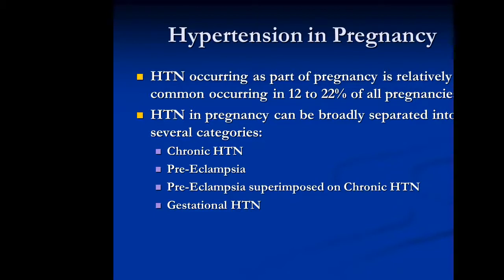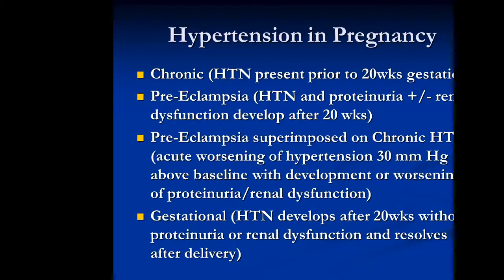Chronic hypertension, you're going to know that because they came in with hypertension, or if they didn't have prenatal care and they came in before 20 weeks, we call that chronic or pre-existing hypertension, okay? Preeclampsia, we're going to talk about how you separate that. Preeclampsia superimposed on chronic hypertension, because we know chronic hypertension is a risk factor for preeclampsia. And then gestational hypertension, which we call new onset hypertension during pregnancy without preeclampsia. Okay, so how do you separate those things?